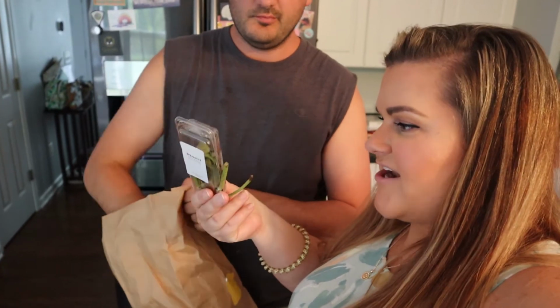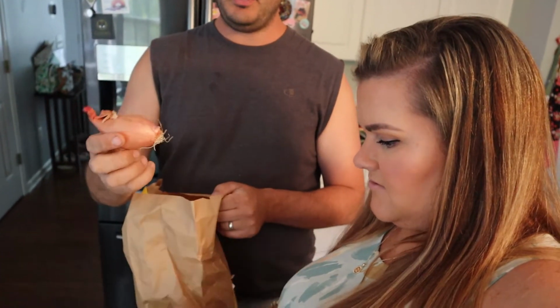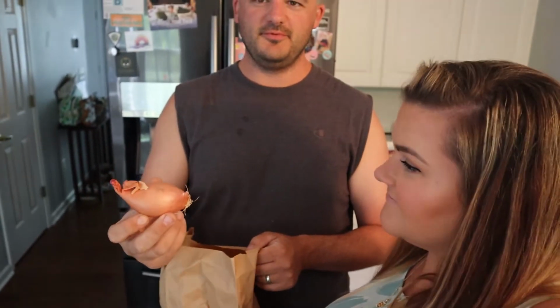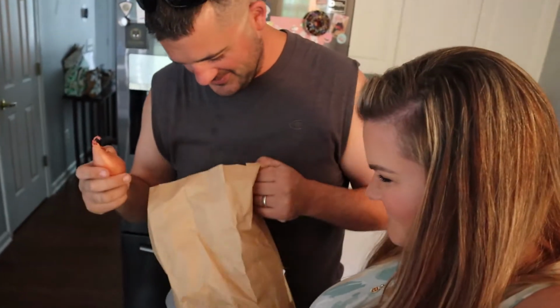It looks a little dried out. And an onion. A little baby onion. That's a shallot. Oh, I'm pretty sure. Okay. Shows how much cooking I do. Is that it? That's it. Okay, so maybe all these bags are the produce.